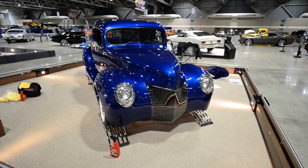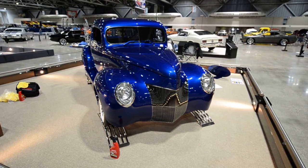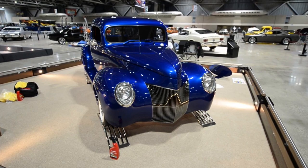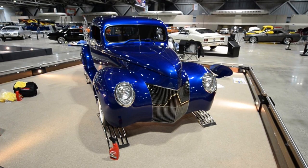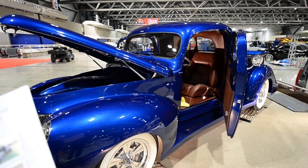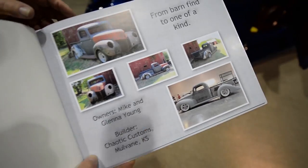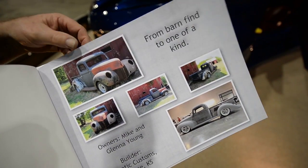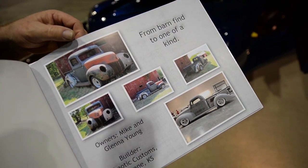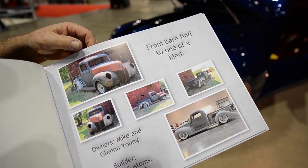The truck itself has over 240 body mods on it. There's not a panel on the truck that hasn't been modified or changed. The truck's been chopped 4 inches, sectioned 2.5 inches, and channeled 2 inches over the frame. The cab itself has been stretched 5 inches. There's 2.5 inches in the door and 2.5 inches behind the door. Gives a little more room, leg room for drivability.